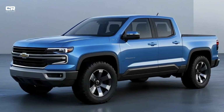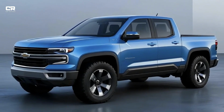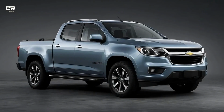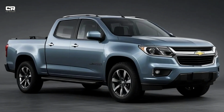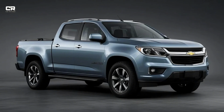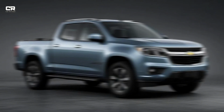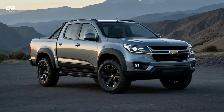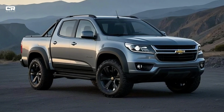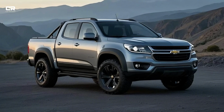Another key difference is availability. The IMV-0 is currently only sold in select international markets, while GM has a better chance of bringing the Montana to the United States and other global markets. If GM does expand sales worldwide, it could directly compete with Toyota in work-focused markets, making the IMV-0's dominance far less certain.